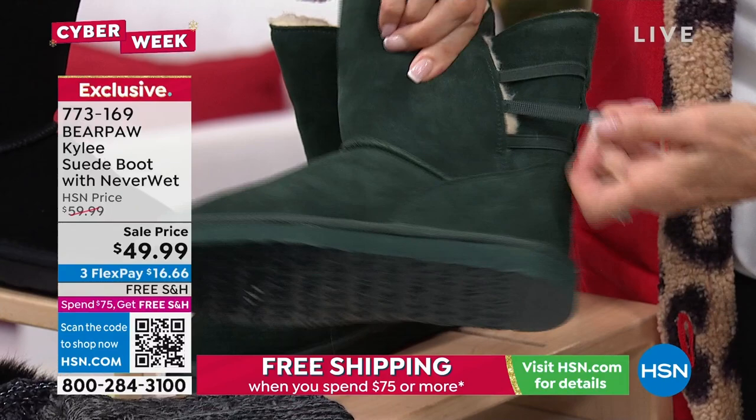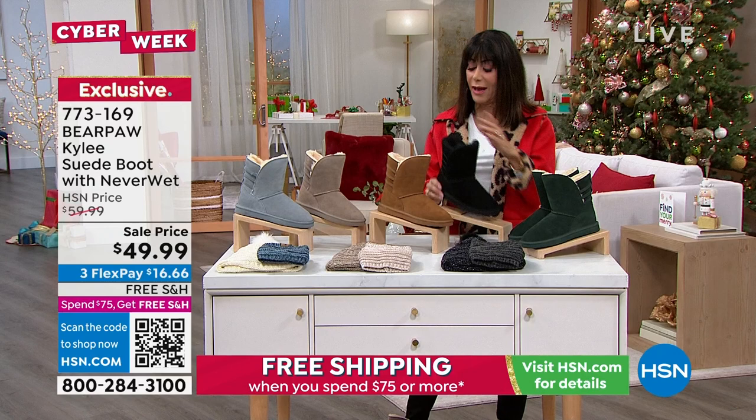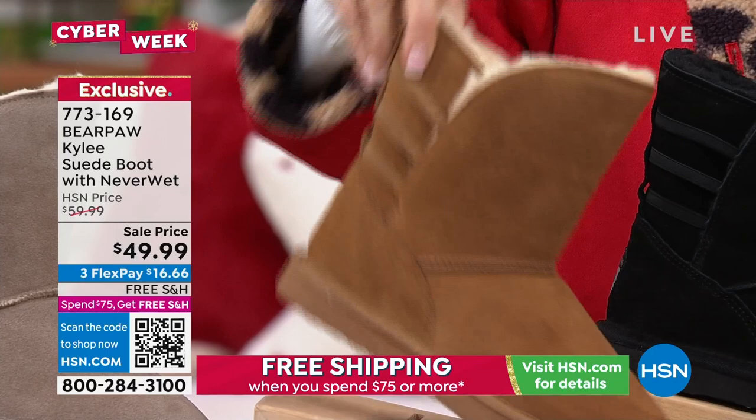One comment I would make too, I think these are ageless. I know my mom wore them all the time. I sent them to my niece, and everybody loves them. So here we have the black, and we'll let you know if any of them are limited. This one is the hickory. Hickory is sort of like the hallmark color, and we're doing great in the hickory still. This is the one I'm wearing, which is the stone.